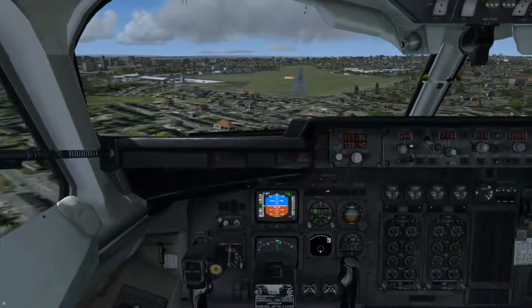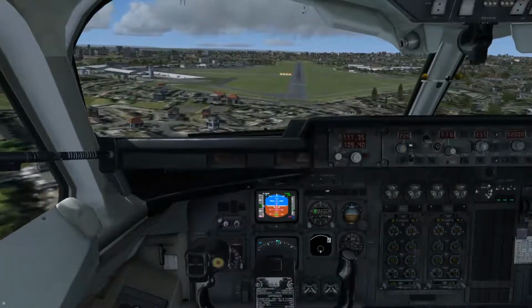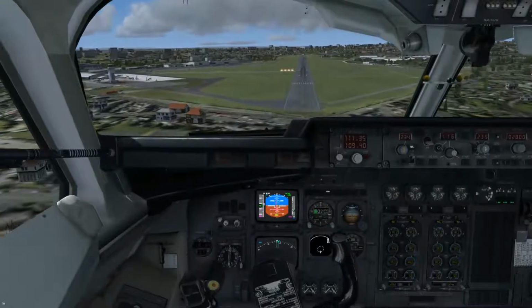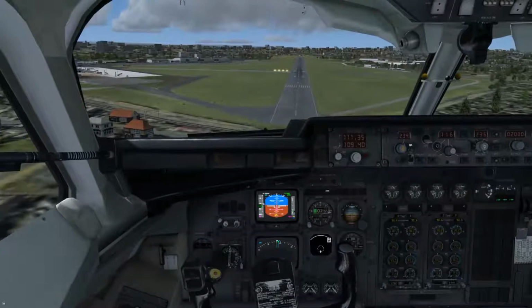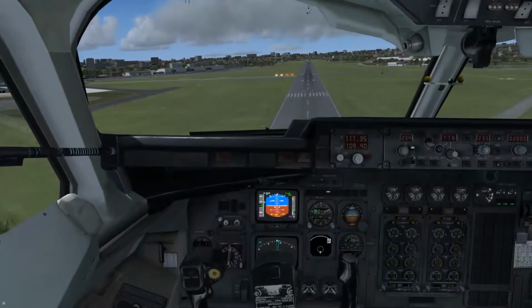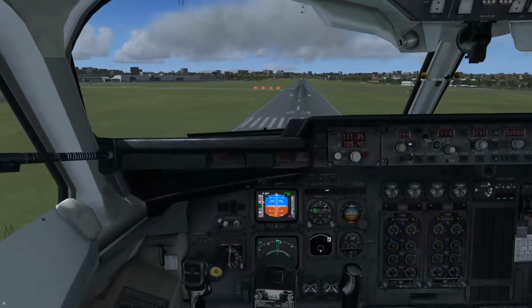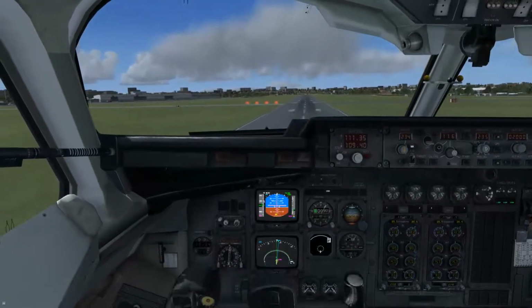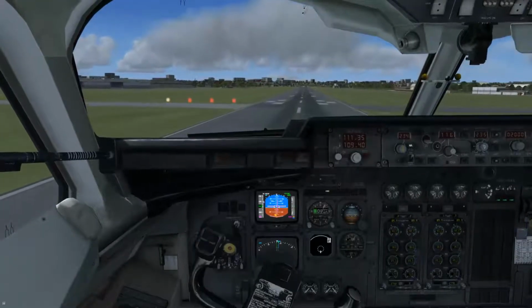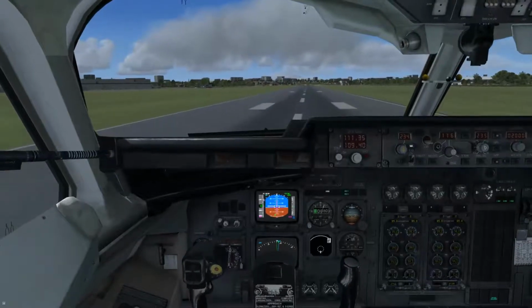Approaching decision height. Approaching decision height. Minimums. Continue. And out of the power. Looking for a slight flare. 10. And we're down.